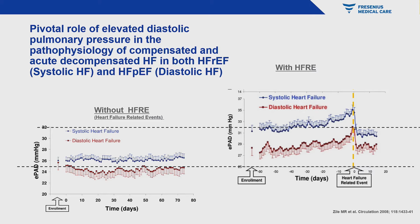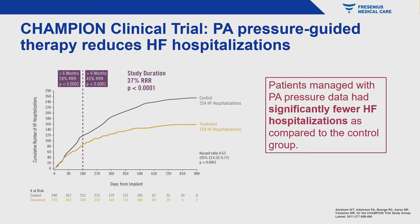However, on the right side of the figure, those individuals who ultimately were hospitalized with a heart failure-related event or visited the emergency room for that event, just before the event, the diastolic blood pressures in the pulmonary artery increased rapidly. This was an important finding that contrasted between those that were stable and those that were unstable and ultimately had events.